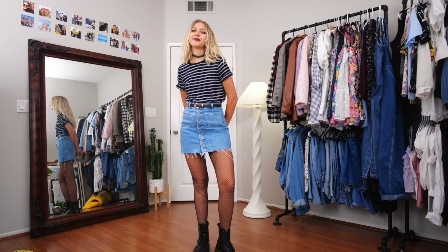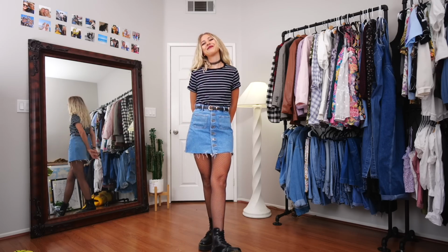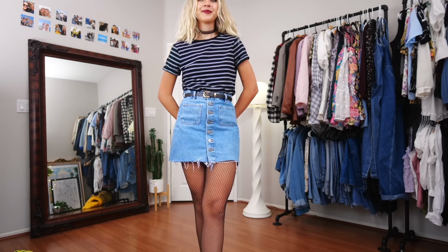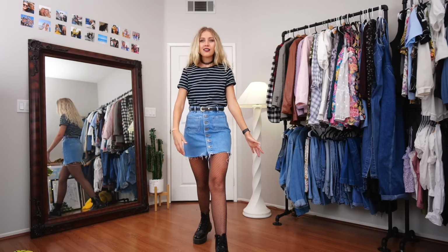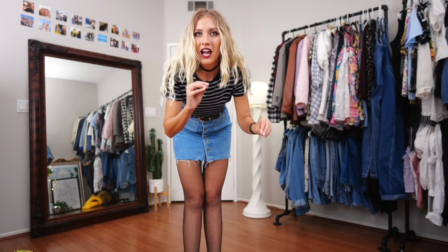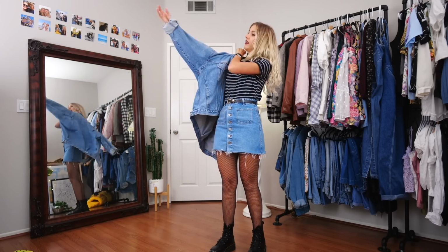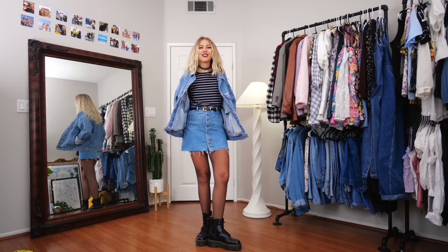Here is my next outfit. I have this striped t-shirt that is originally from Wild Fable, and I thrifted it for $3.83, and I really like the top. I am definitely going to be wearing this t-shirt just normally. I decided to pair it with this denim skirt, some fishnets, of course, and then again, just my docs. I feel like this is the reason why I am obsessed with just black shoes, is because of this time greatly influencing me. Obviously, of course, we have to add a denim jacket as well. I don't know why, it just feels right. This style just feels right.